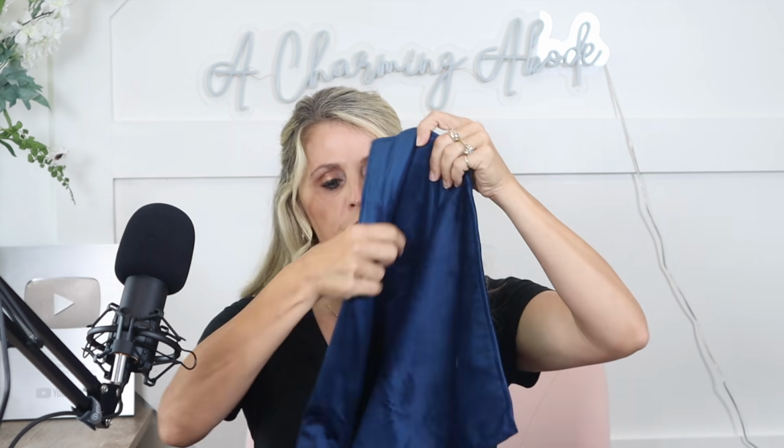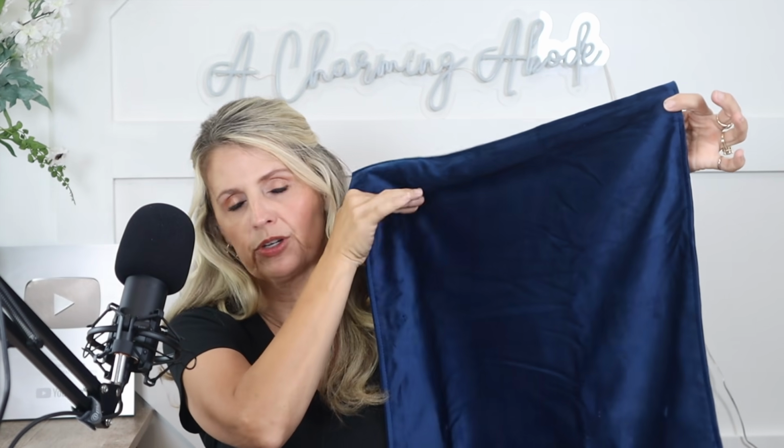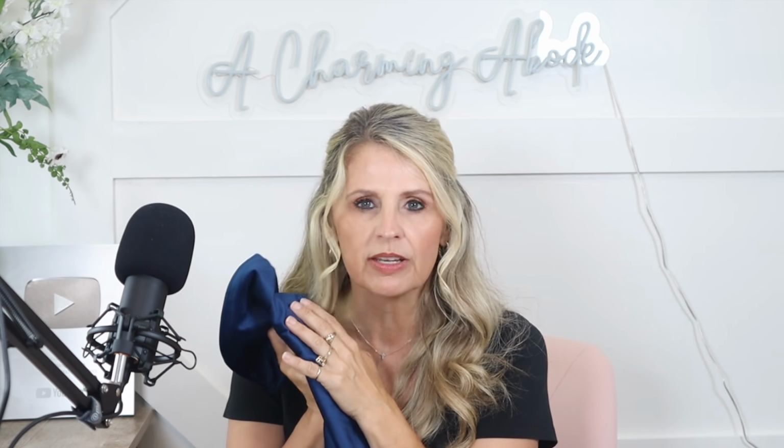Something that I went on Amazon and ordered were these beautiful blue velvet pillow covers. Very inexpensive, and they had a whole variety of colors. These will be in the storefront down below. I feel like mixing and matching this with the texture layers like we were talking about is the perfect way to just add a little bit of autumn ambiance through your home and just give it that soft, cozy feel.